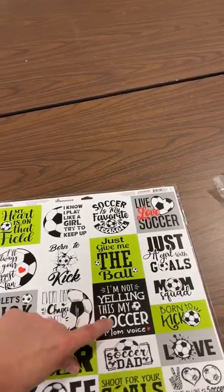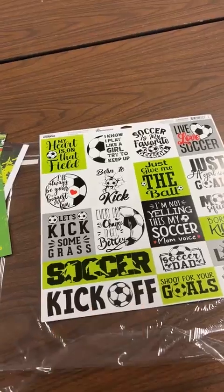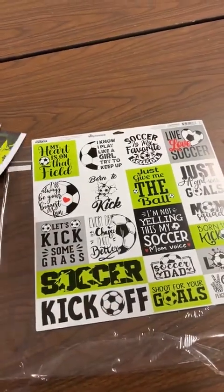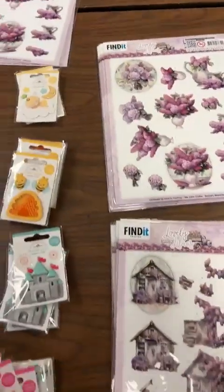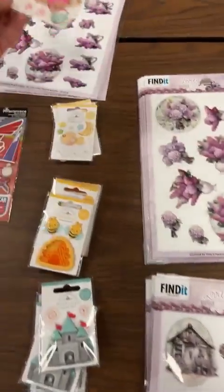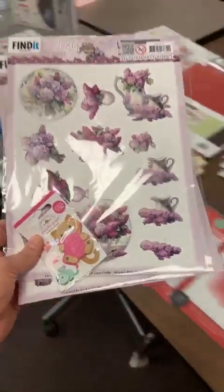This is my soccer mom voice. And then we've got soccer and then kick off. So, so cute. So there's a little soccer collection kit there for you, friends. I'm going to grab Sarah's 3D punch outs, and I'm going to grab Debbie's Playtime. I figured it was the cute little kitty one. Got that for you also, friend. So perfect. All right.